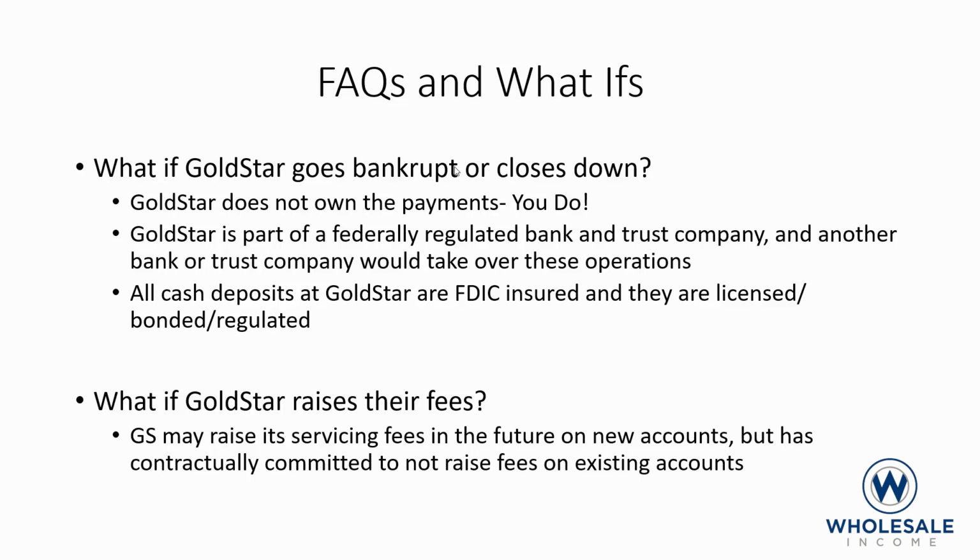They don't own any of the payments. You do. I don't own them. Gold Star doesn't own them, but you do. So those are regulated by hundreds of years of U.S. law related to trust companies. And so should Gold Star close down, another company would be taking over that payment servicing responsibility. All cash and deposits at Gold Star, because they are owned by a bank, are FDIC insured and licensed and bonded and regulated. So we've created a high level of security for customers by partnering with Gold Star as the payment administrator and as the payment servicer here.